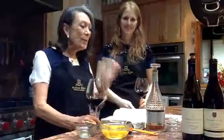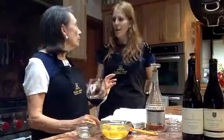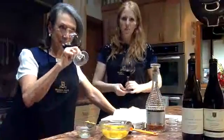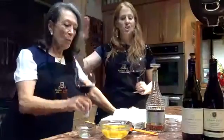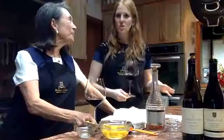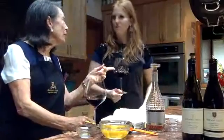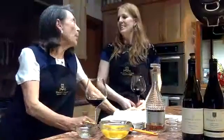So let me tell you about the story of the recipe today. First, we've got to talk about the wine. This is our 2016 Cavalls. It is a Pinot Noir from our Sonoma Coast vineyard, which is just a few miles from us here on the original property, very close to the ocean, very cool. This wine spends 10 months in oak, 50% French oak. The vineyard is Doña Margarita, named after my grandmother, which is abuelita in Spanish, right?